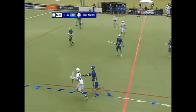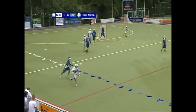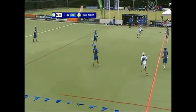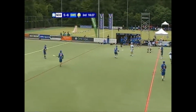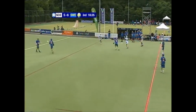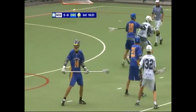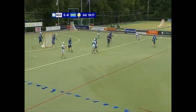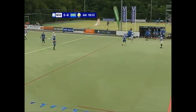Nice work by Vickers, under pressure from Welf. Again, the Swedish defence, very long, aggressive on the ball. Again, there's lots of talk in the US college game about needing a shot clock and how the sticks need fixing, and you can't dispossess the ball. No one seems to have got the memo in Europe. The players are actually allowed to play.